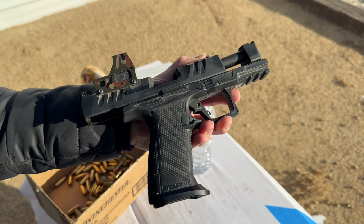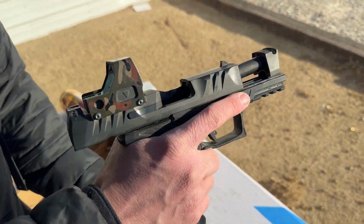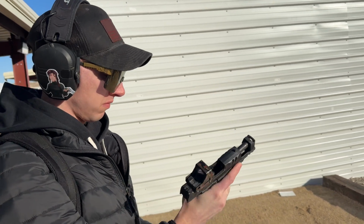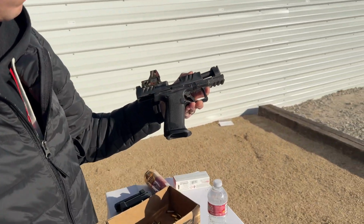The Walther PDP-F that has the smaller grip for feminine hands now has a compensated variant. It has a single port PMM comp on there, so now the Walther PDP-F has about as much muzzle flip as every other non-comped striker fire gun on the market.